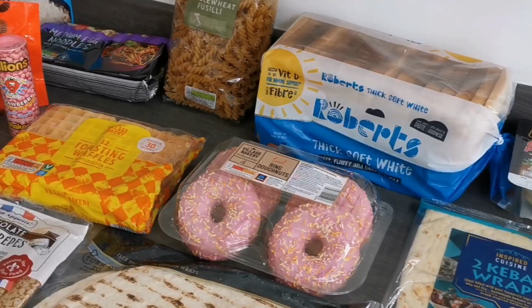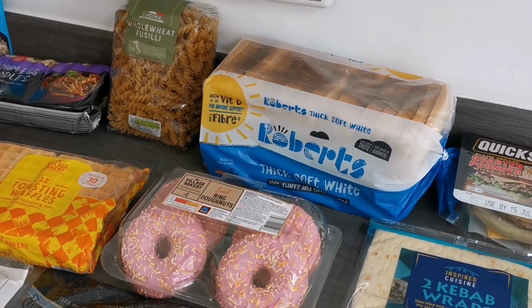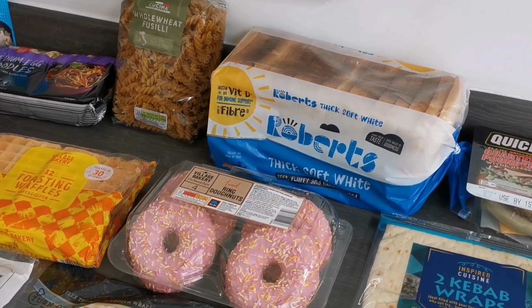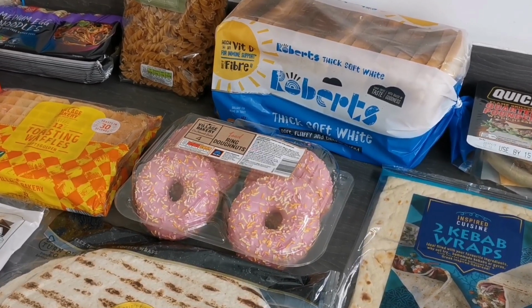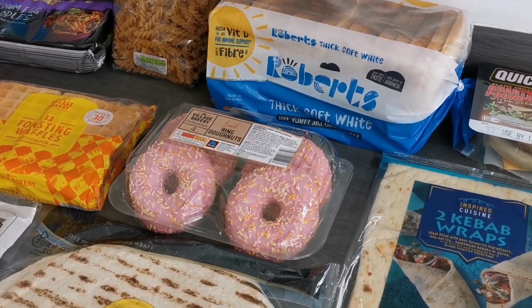From the bakery, I've got this thick, soft white bread. I can't eat bread on my Herbalife diet, but my boyfriend loves the thickest white bread he can get his hands on, so he should be happy with this. He also loves these ring donuts. By the way, most of the unhealthiest of foods are normally his. I don't know where he puts it. He's not overweight or anything like that. Not fair.